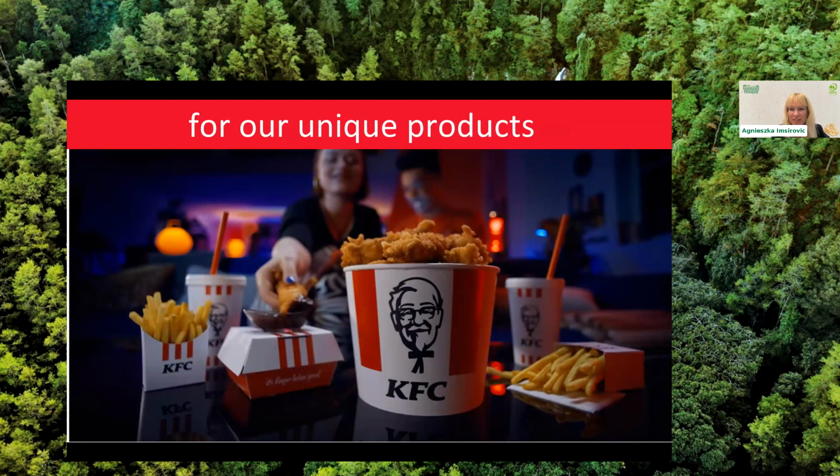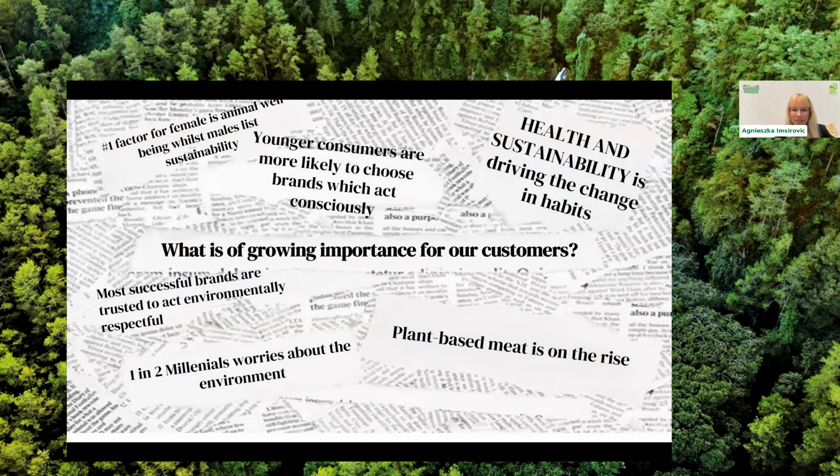We offer these products, and I hope that some of you have already tried them, in a diversity of different combinations, from our famous hot wings bucket to wraps, as well as burgers and a variety of different sides. So what else is important for our customers, aside of incredible taste, convenient packaging and pleasant restaurant experience?